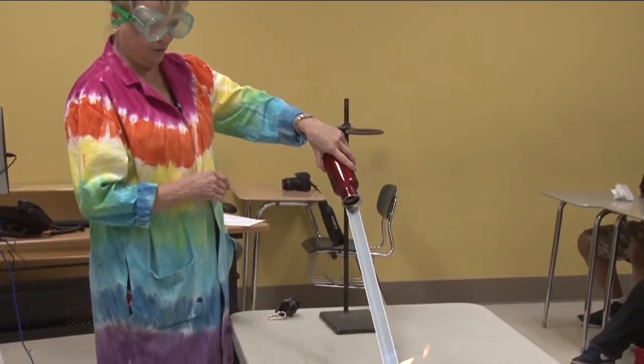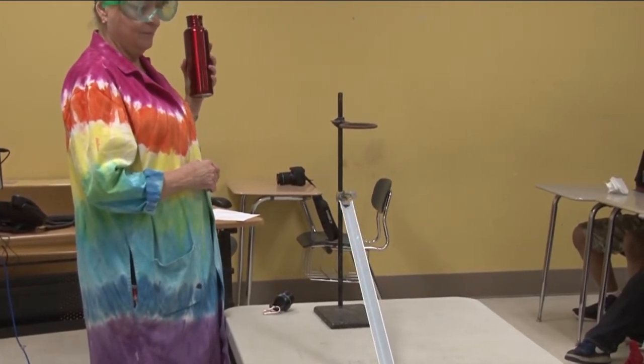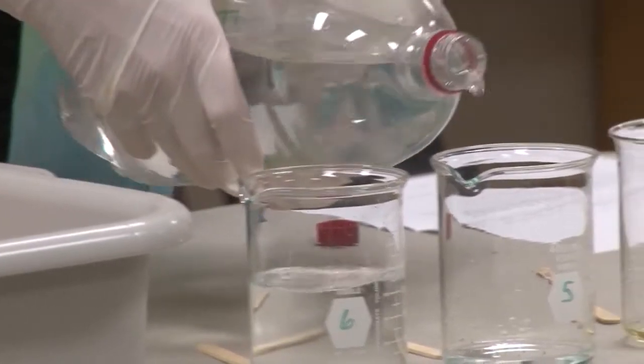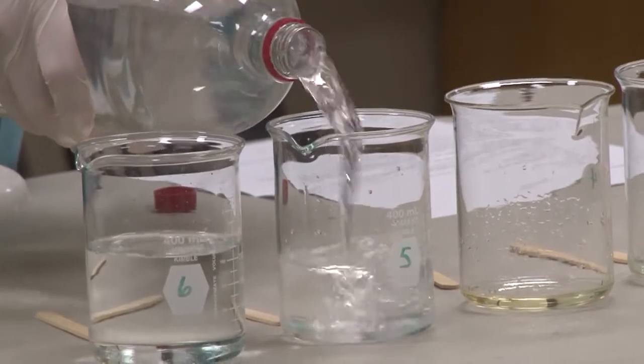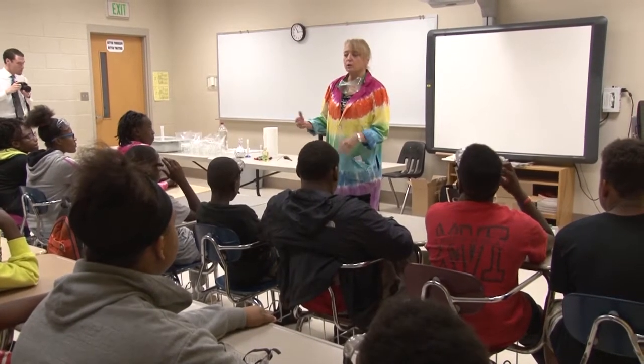Stevens says the job field is abundant for those who want to teach science, so she is committed to reaching children and sparking that interest. Because if they start young and they get interested in science, we offer a lot of scholarships and great opportunities. And I can tell you that if you're willing to become a science teacher, you have a job when you graduate from college.